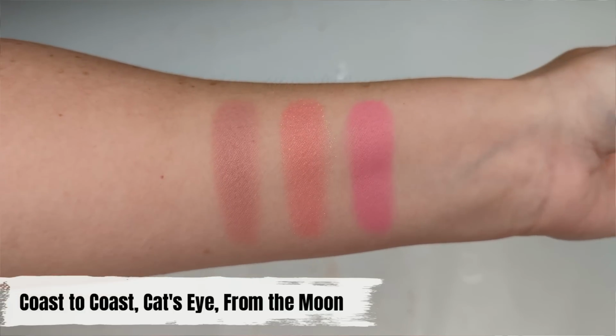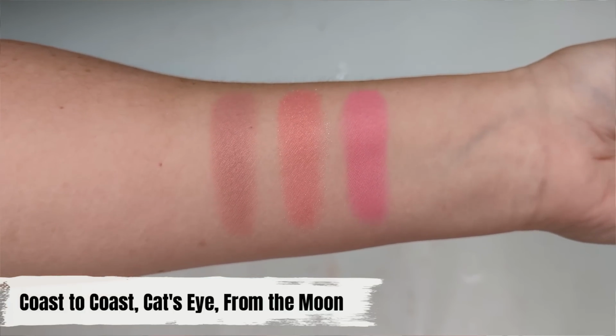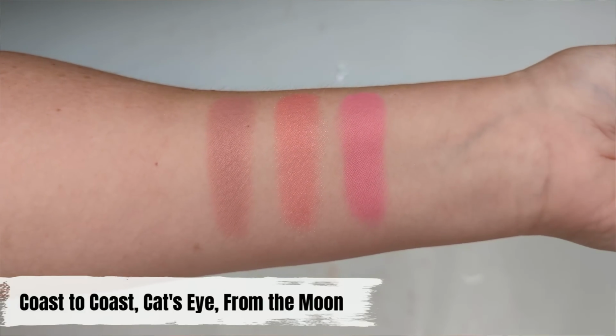blush. So yeah, I know a lot of people like ColourPop's Super Shock blushes and the blush sticks, but I think their powder blushes definitely don't get enough hype. They're really great. And then the last ColourPop product I wanted to mention is these little quads.